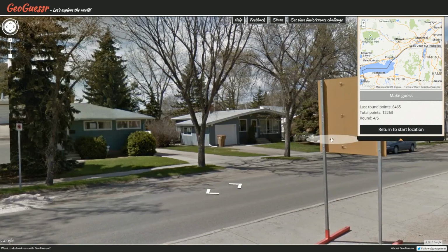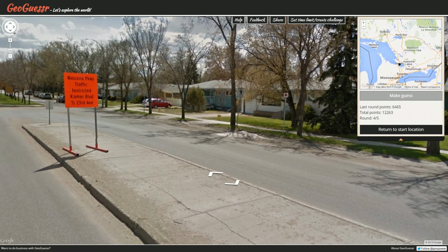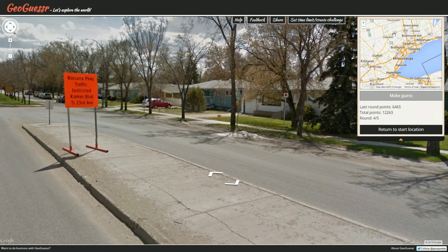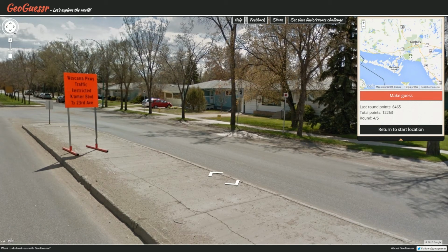Trying to look around, finding not much. Should I go with London? Wascana Parkway. Okay, so that's the real answer. Wascana Parkway. I don't know where that's going to be. Honestly, I kind of doubt that it's around down here now that I think about it. I haven't really heard of the place. I'll have to be honest. So that doesn't help me at all.